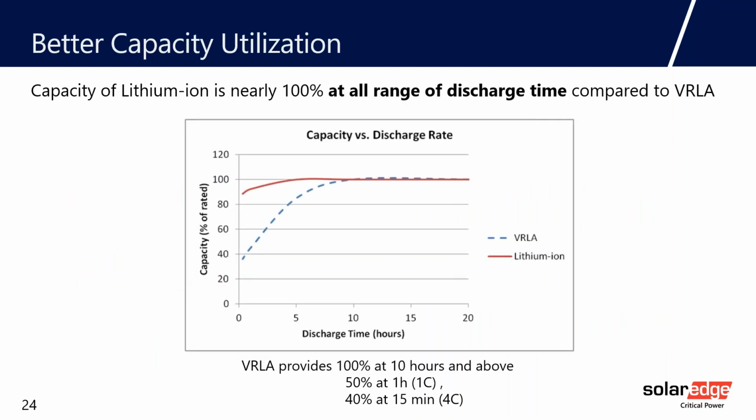An additional advantage that we have on lithium-ion over the VRLA is a really great strength of the lithium-ion: the ability to utilize its capacity on a high range of discharge rates, meaning that from short backup times to very long, lithium-ion has basically the full capacity of the batteries, while in VRLA, the short backup times cannot use the full capacity available in the backup solution. And here we can see on the dotted chart of the VRLA relative to the lithium-ion, which is barely on the 100% for all backup times from the short to the long one.